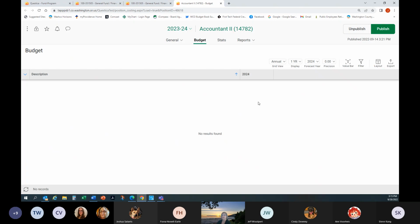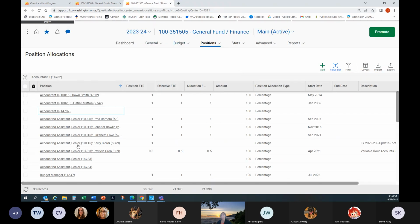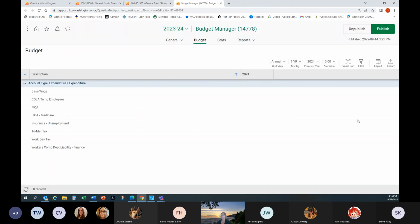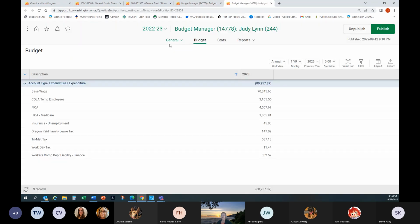So this is where normally you would look under your salaries module or your personnel module with the menu on the left. This position is really not there for next fiscal year. So I can close that. I can pick my position. And next year has no value either because we haven't loaded all the data in, or HR didn't load all the data in during testing.